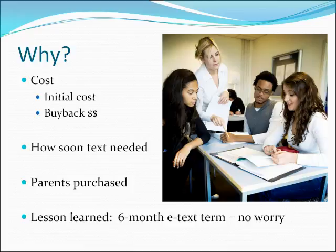And so I think the lesson that we learned here was that regardless, the six-month e-textbook term that we were really worried about ahead of time, I don't think we need to worry about, because the majority of the students are either planning on selling the book back or renting them.